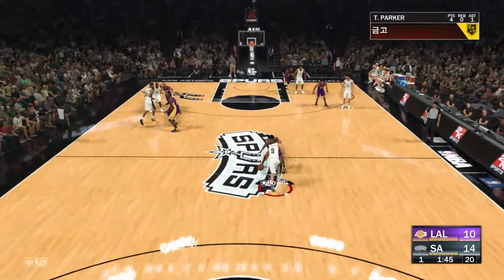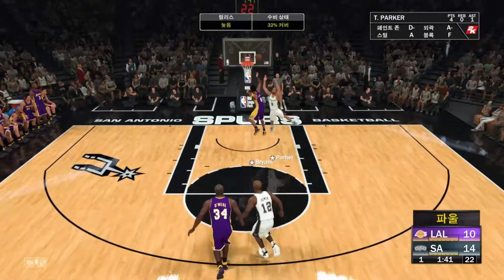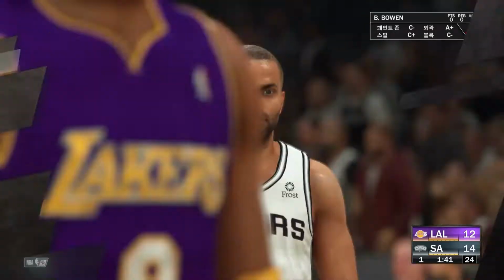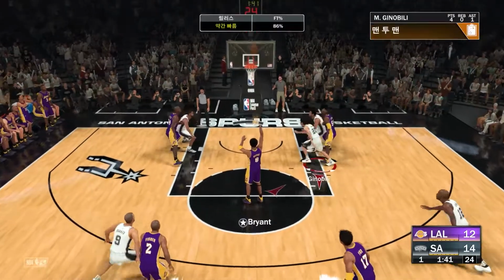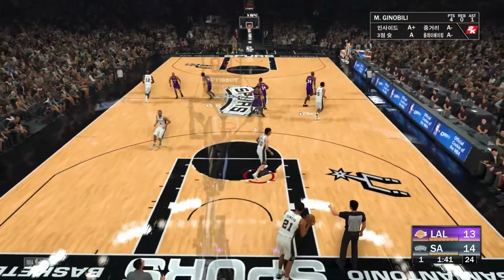Spurs leading by 4. Ball's knocked loose. Kobe with the steal. Count the basket. And Bryant just plays without fear. In fact, he's constantly looking to score through the contact. And this is his first trip to the line tonight.